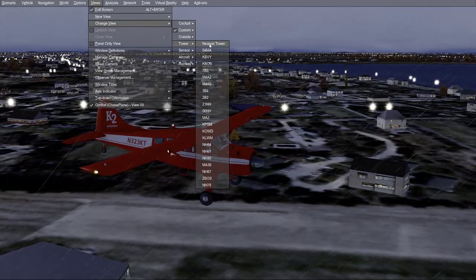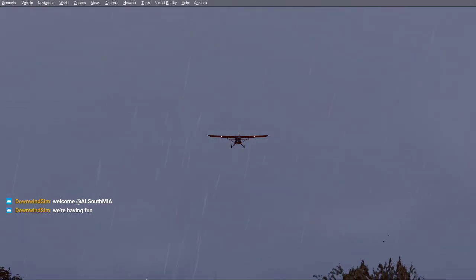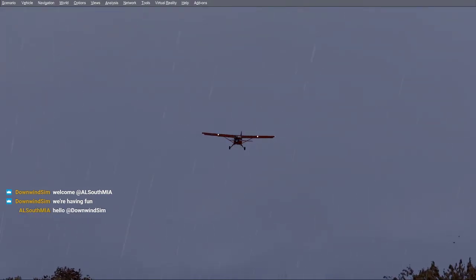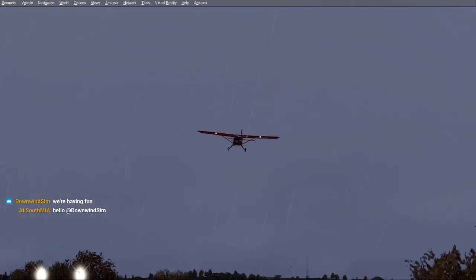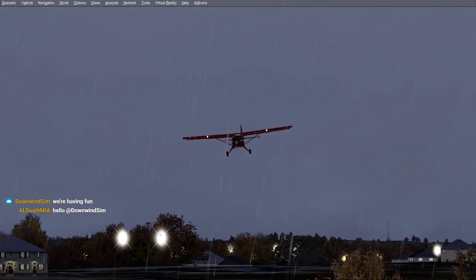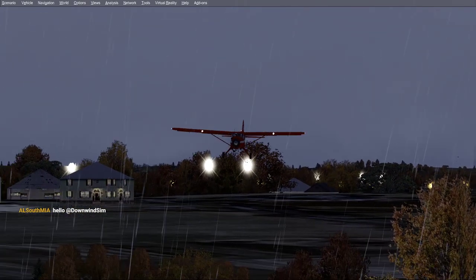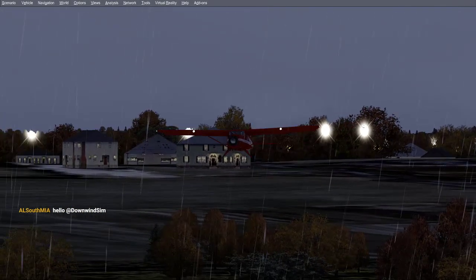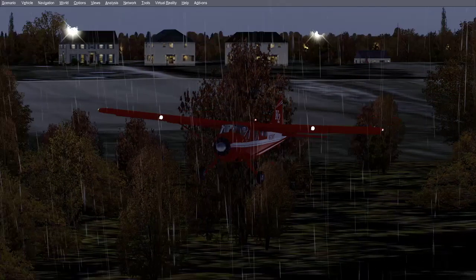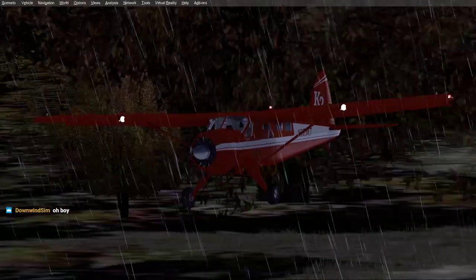Tower, nearest tower. 2B2. Al South, I need you to tell me what you think of this now, before you get too critical here. Understand the winds were 090 at 47 miles an hour with a gust of 106 miles an hour. So that's the weather right now, by the way. 46 mile an hour variable winds, actually.